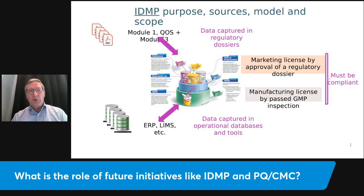Is our regulatory dossier in line with what we actually do in the production and supply chain? What we actually have in our SMPC and our package leaflet that is on the market. So how do we do that? Well, the health authorities had some issues with that. They said, we can't do that because we don't have the data. Yeah, the data is locked in PDFs, but that is too difficult to get that data. And therefore they said, let's go for XEVMPD.